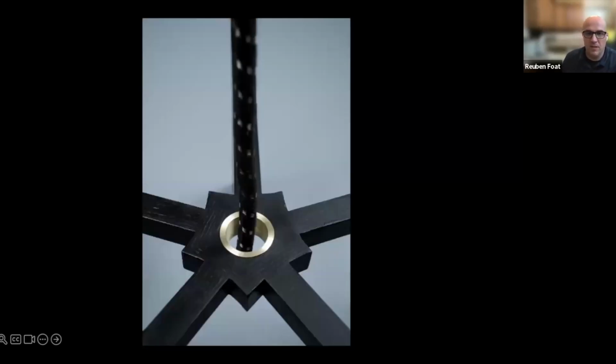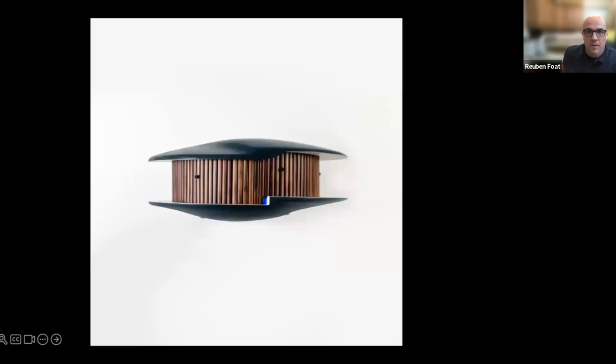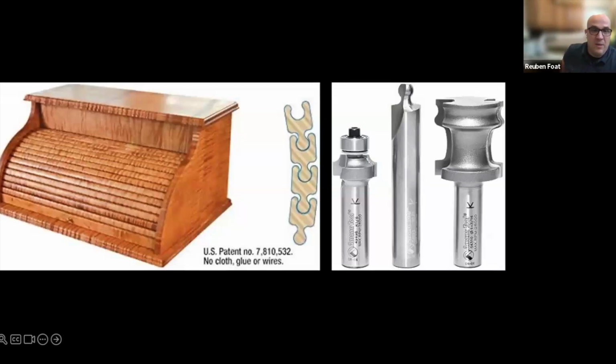Some pretty fun details. I hadn't seen a 5-legged cabinet, so I had to make one. And there's the light casting out from the interior. So this was a cabinet where I actually got the hardware for the appliance garage.